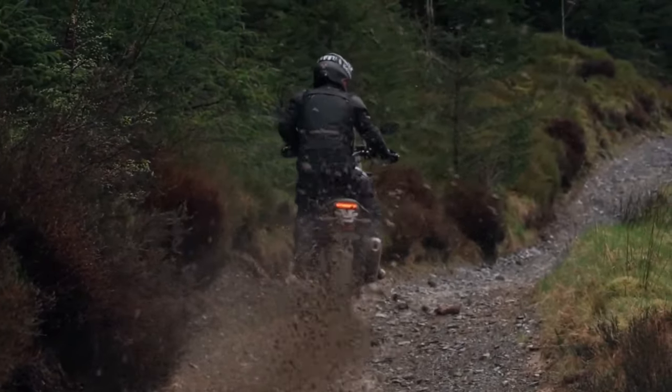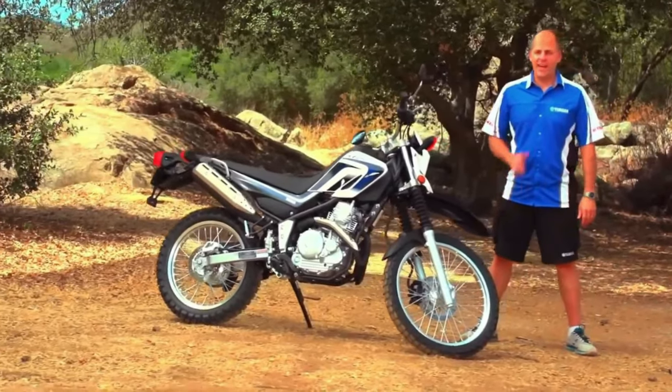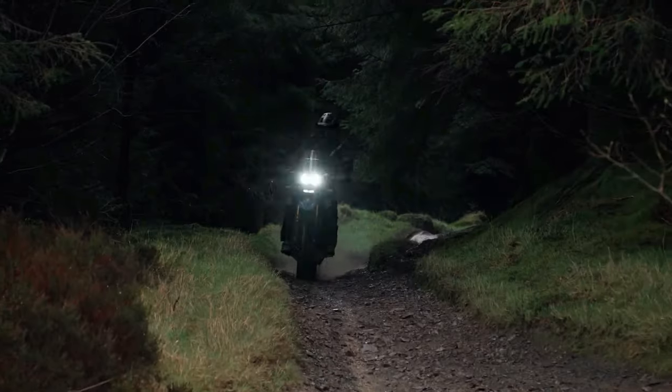The cockpit of the Tenere 250 Rally Edition is designed for adventure, featuring a multifunction LCD display that provides riders with all the information they need at a glance.